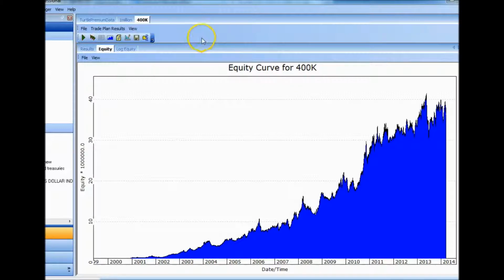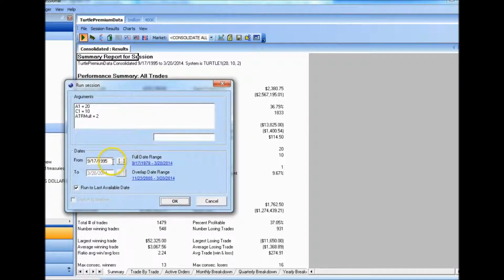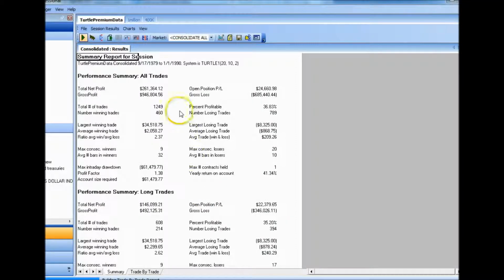So what I want to do now real quick is show you how this Turtle system performed back in the 80s. We're going to go ahead and run this, but we're only going to run it from, I think I go back to 1979 or so, and then we're going to go to 1990. Same system. This will take a minute for it to run through all that. I'm going to pause the video until it's just about done. Okay, so this test is just about done. Here are our total results.